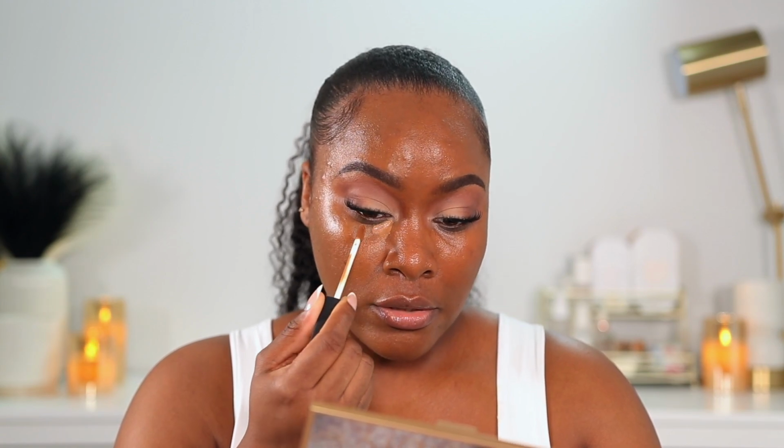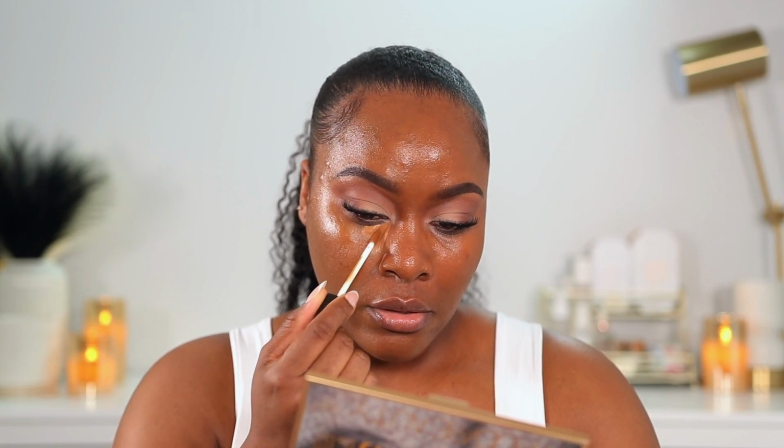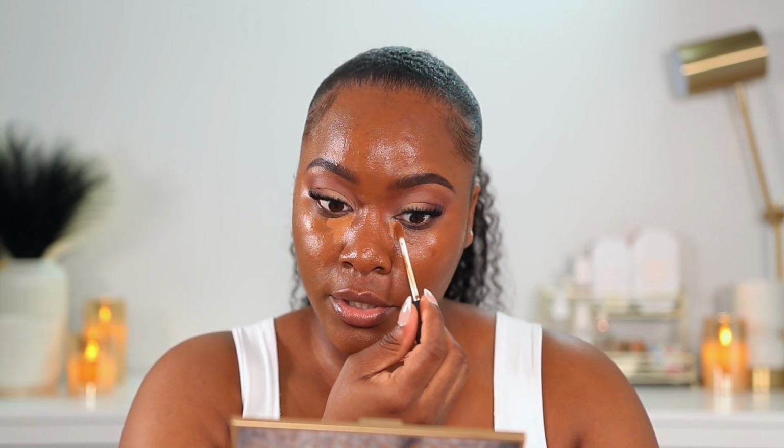I was going to go in with a little bit more of number 13 on the side that I applied number 12, but I think I'm going to leave it because I want to see what the face looks like once I'm done doing everything. So I'm going to go in with my concealer. I'm using the Nars Radiant Creamy Concealer. I'm taking the shade Amande and I'm applying this under my eyes. This is very lightweight, but it's going to give me all the coverage that I am missing.